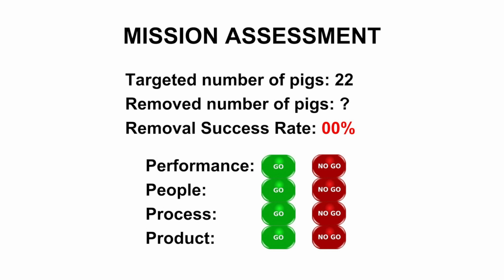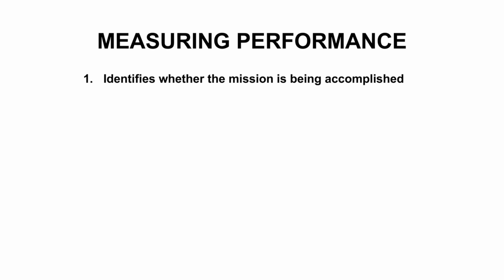The performance standard must be established first to determine whether the mission has been met. All variables are measured from the mission success or failure. We can only manage what we measure. Measuring performance identifies whether the mission is being accomplished.